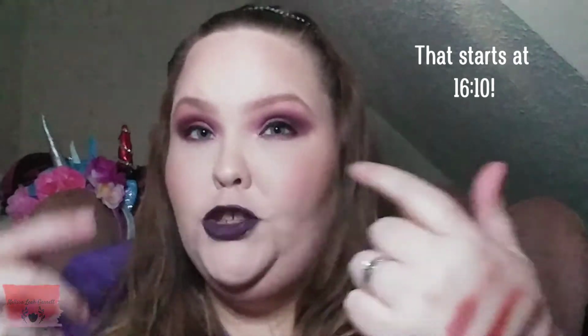I actually do have footage I am going to show you guys of me doing this look, so you guys can see how I was able to do this look and see how the shadows really did perform. But this shade was gorgeous on the lid, and especially once you wet the brush, it just makes the shadow pop even more. It's a very beautiful shade.